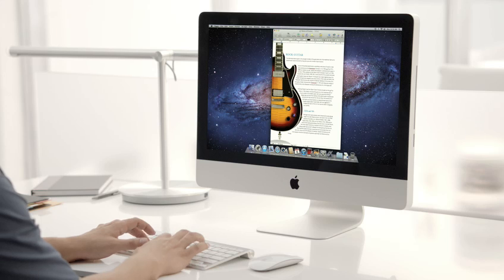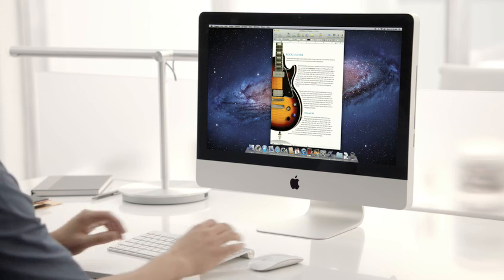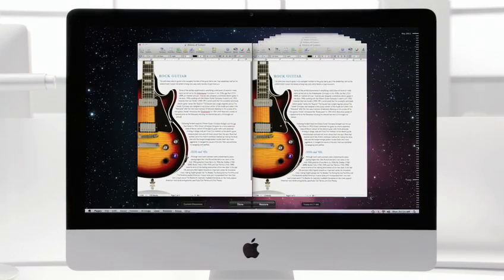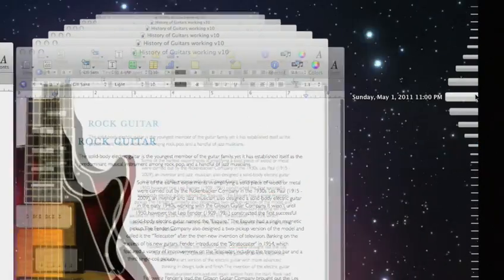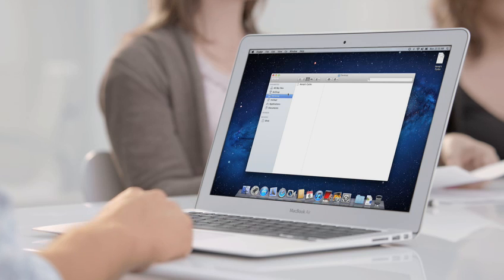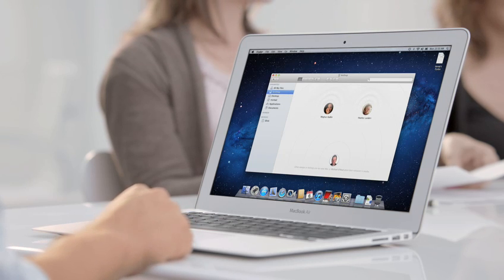One of the most fundamental changes is also one of the simplest: saving your files. Now, with autosave in Lion, you don't have to worry about saving anymore. While you work, Versions takes a virtual snapshot every step of the way, so you can always refer back to your earlier work.